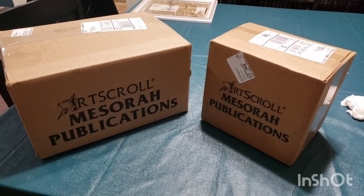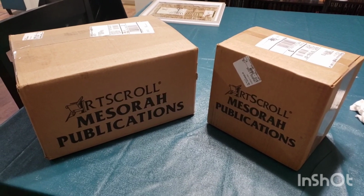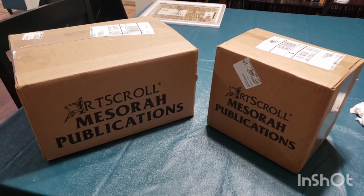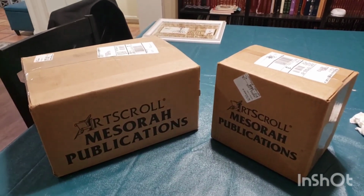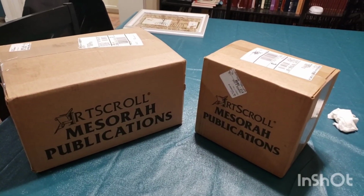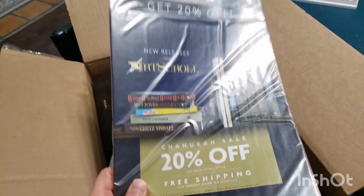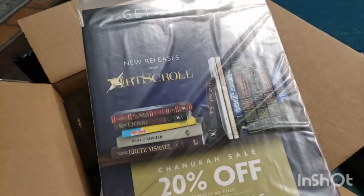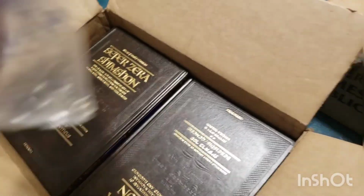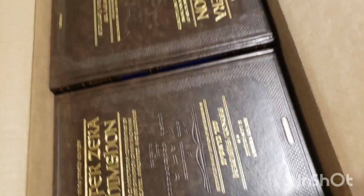These are my boxes of Seforim from Artscroll that were sent to me by one of my viewers. And now we will find out what is inside. Okay, here we have an Artscroll catalog so I could spend more money on Artscroll Seforim. Okay, put that aside. Oh, wow. Look at these beautiful volumes.